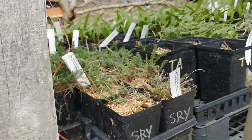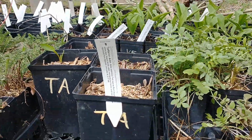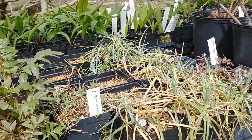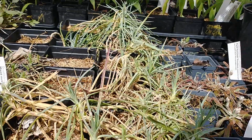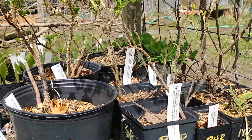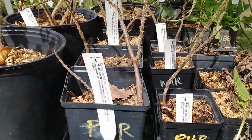Tansy, lots of yarrow, some asters, valerian, dianthus, field pussy toes, pink hip roses, and just a couple white hip roses left in quart pots back there.